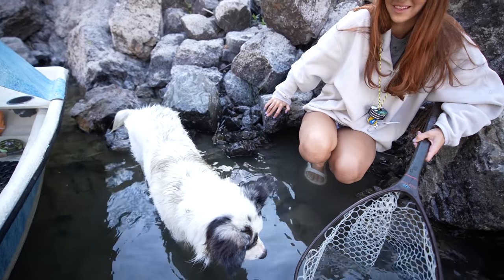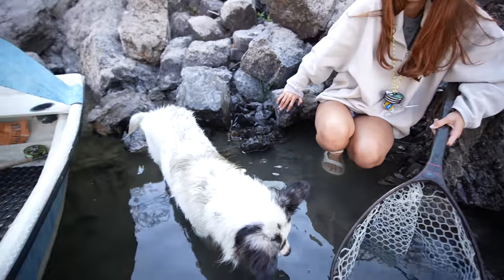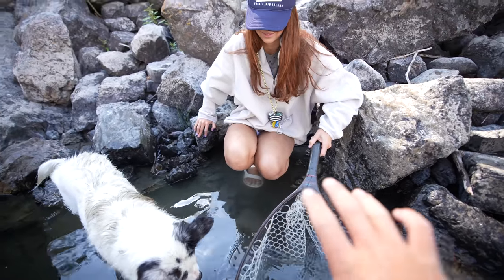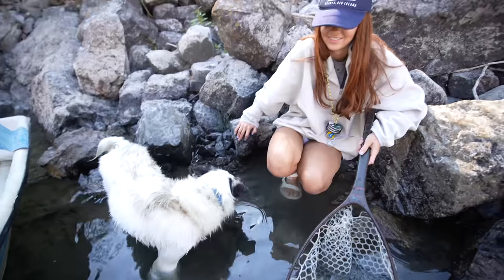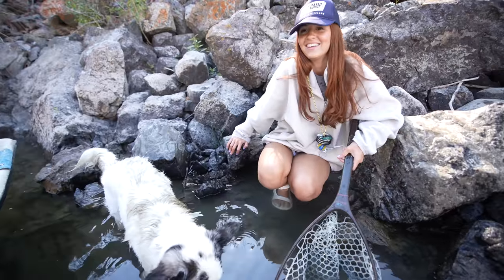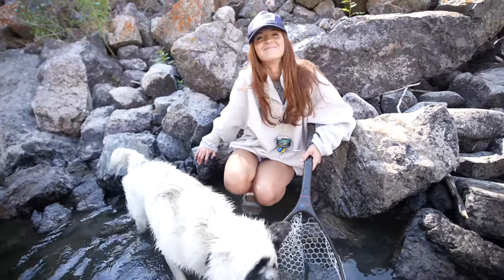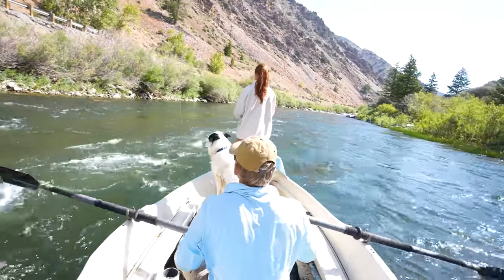So first of all, he rolled in cow poop, so he's just horrific to be around right now. We're going to give him a bath, but this whole fish picture taking thing just can't really work with him because he doesn't bite it, he doesn't mess with it, he just has to have his nose in the fish. And as soon as the fish moves aggressively, he freaks out. Hold on, there you go.